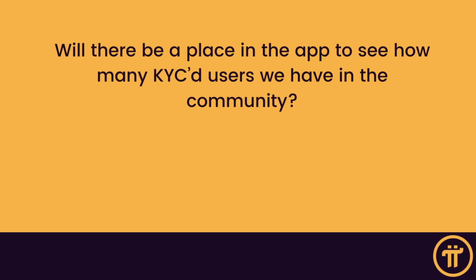Will there be a place in the app to see how many KYC'd users we have in the community? Yeah, the answer is maybe. The wallets actually are publicly viewable on the blockchain anyways. So at least the strict subset of people who've KYC'd and have already migrated to Mainnet will be publicly accessible on the blockchain. So you can just count how many wallets there are.